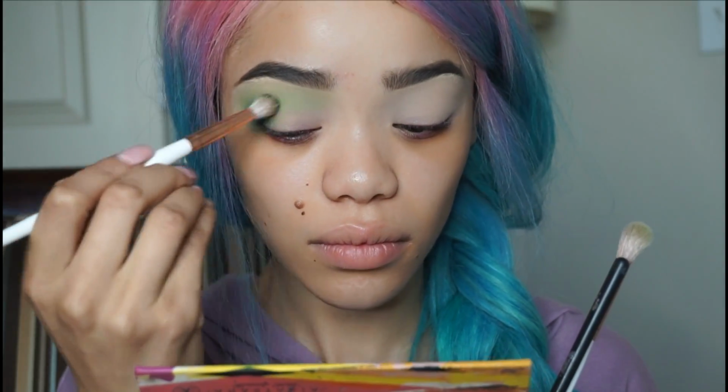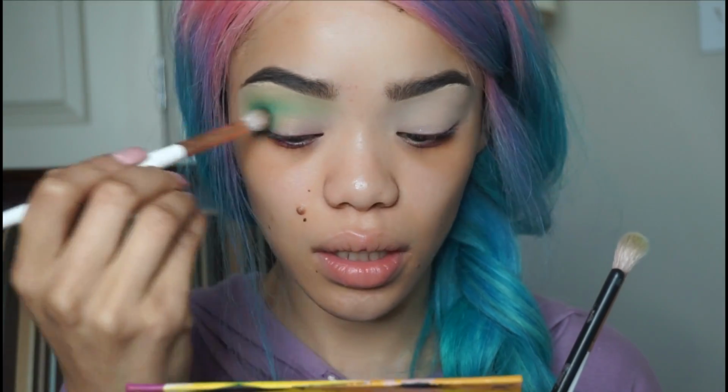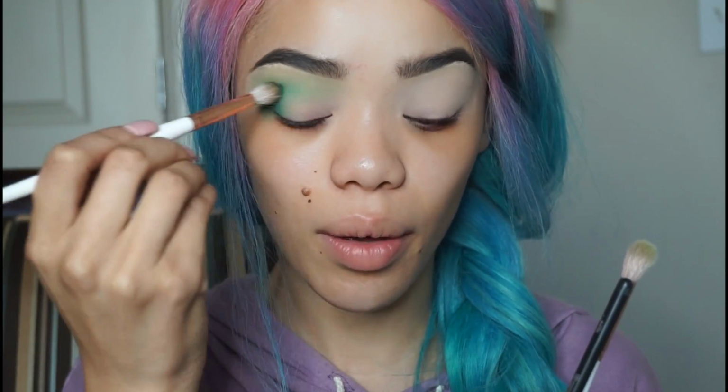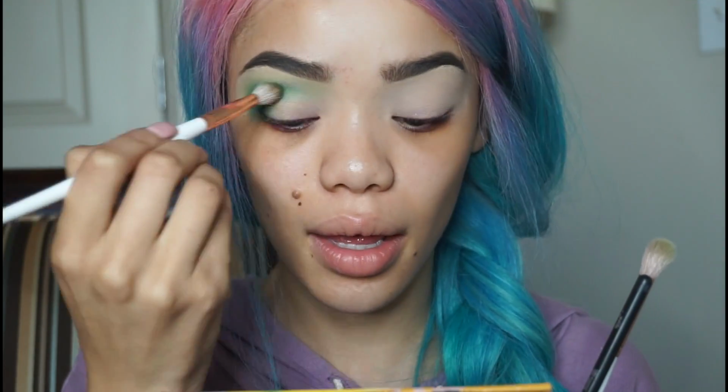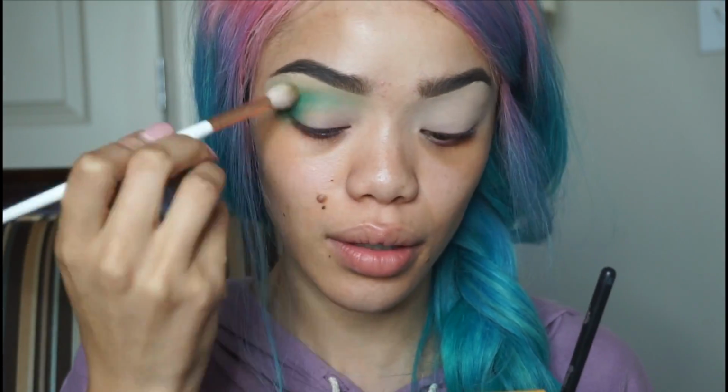But yeah, I'm just taking a smaller blending brush now and focusing that color more in my outer corner and up into the crease. I'm blending that into the lighter green color. But yeah, make sure you're not taking that color too high up because it can get kind of muddy really fast.